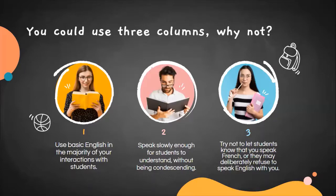you're mocking them. And of course, try not to let students know that you speak French or even that you speak it very well, because they may deliberately refuse to speak English with you, knowing that you speak French. This has happened to me on numerous occasions, and I've had to behave as if I don't speak a word of French. You'd be surprised at their reaction. They feel forced to speak English, and so they make the effort to do it.